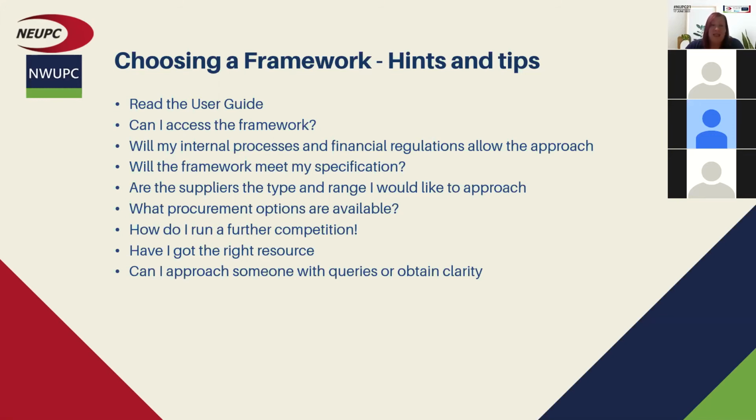Obviously, everyone's key concern is value for money. So you do need to factor in the cost of undertaking the full procurement exercise. As we said, that's about 9 months for us. So although the price is not the only consideration, it is a very important one, especially when budgets are constrained. You need to check whether that pricing is still competitive.